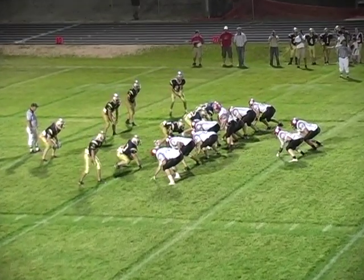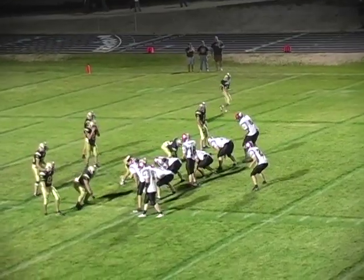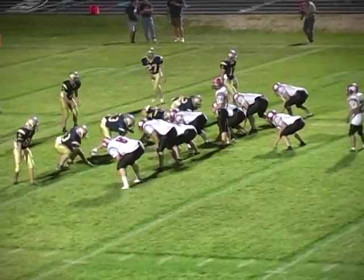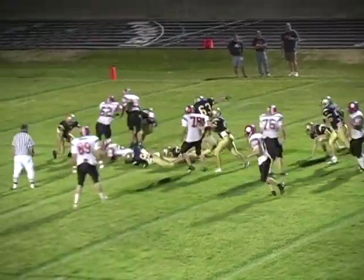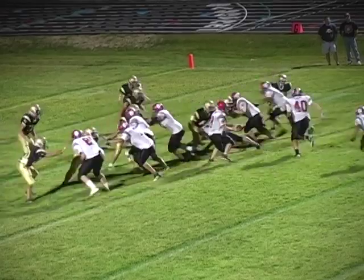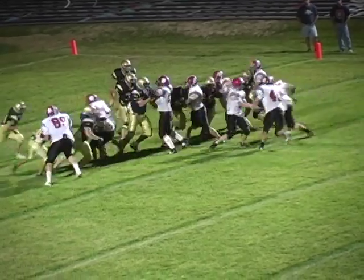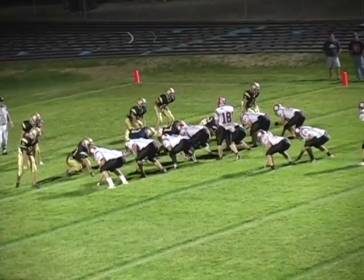Second down and 2 from about the 29-yard line. First and 10, ball's on the 23-yard line. Second and 8, ball's at the 21-yard line. Third and ball's at about the 13-yard line. Right here. Second and 5, ball's at the 8-yard line. Second and about 4 from the 6-yard line.